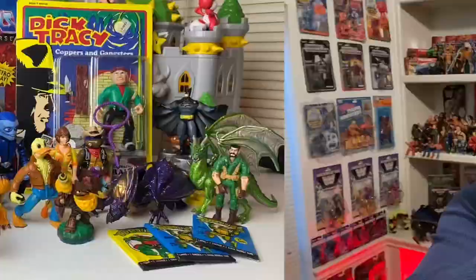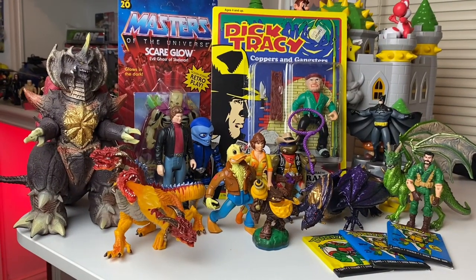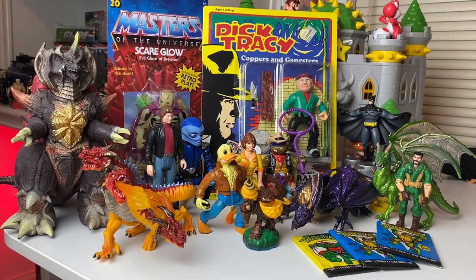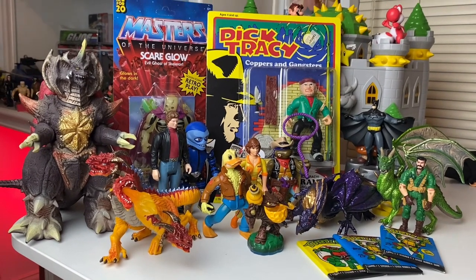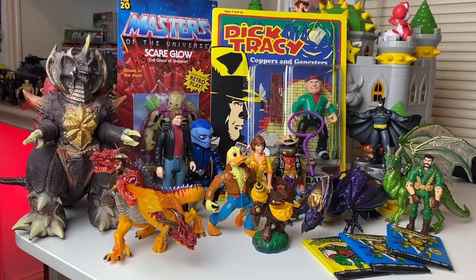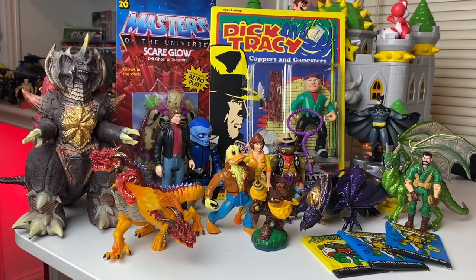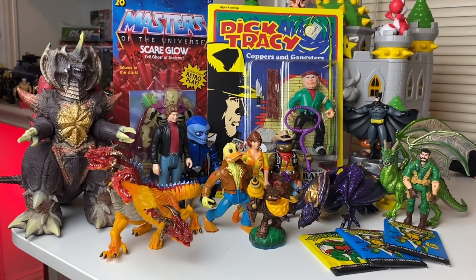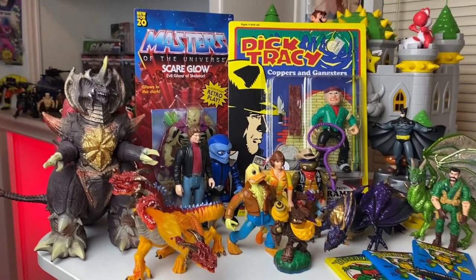All right, so we're gonna head home and we're gonna do a little show and tell with the entire haul from today. All right, guys, we're back here at the bunker. Let's do a little show and tell. All right, guys, this is my haul from the thrift store and Retro Expo. Holy cow, am I excited about these scores. I am super, super jazzed up.